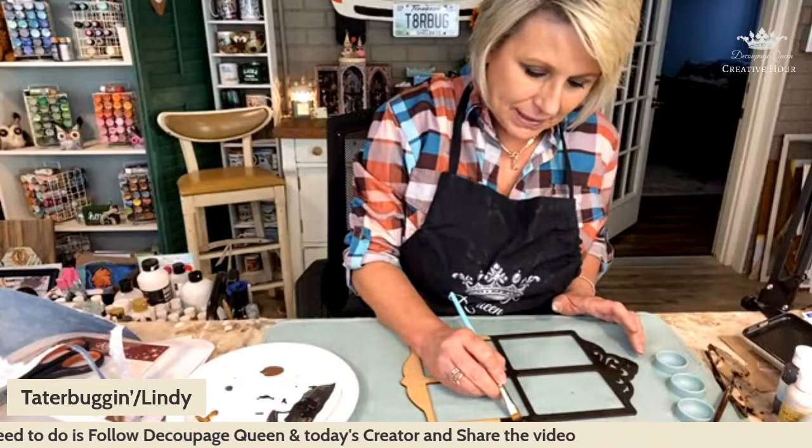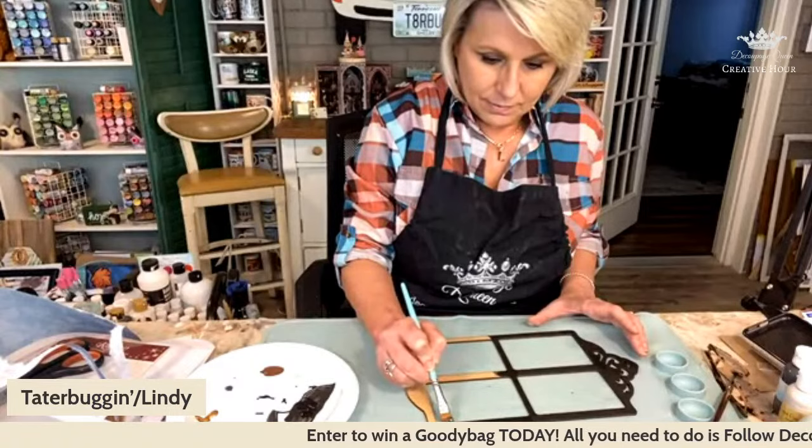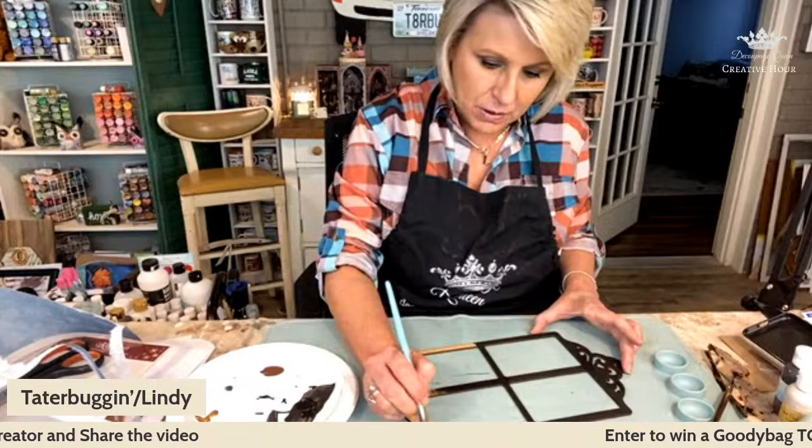Cindy, Lindy got the frame from Decoupage Queen. It's Handcrafted Holiday Traditions MDF. I will put the link in for you right now. Wonderful. I love this piece. I have been dying to put this together, so I hope y'all love it too. Y'all need to get one, get some of that pretty Christmas paper.